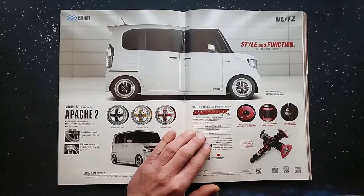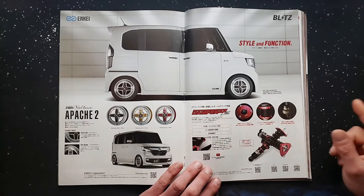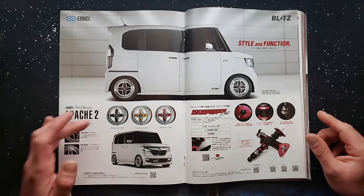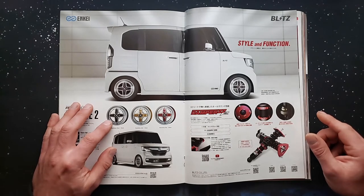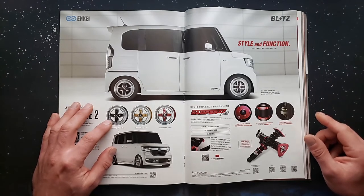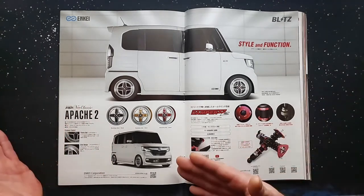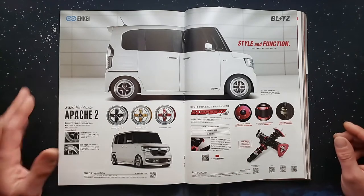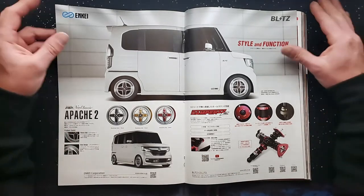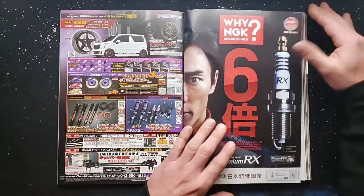Over we go. Okay, that looks dope. That is a rip-off of old-style wheels. I don't know how they're allowed to do that. Oh, it's Enki. Nope, there you go. That's why they're allowed to do that, because they invented them. Dampers from Blitz. Enki wheels. It's a pretty good combination, in my opinion. Fantastic-looking wheels. Fantastic-looking car.